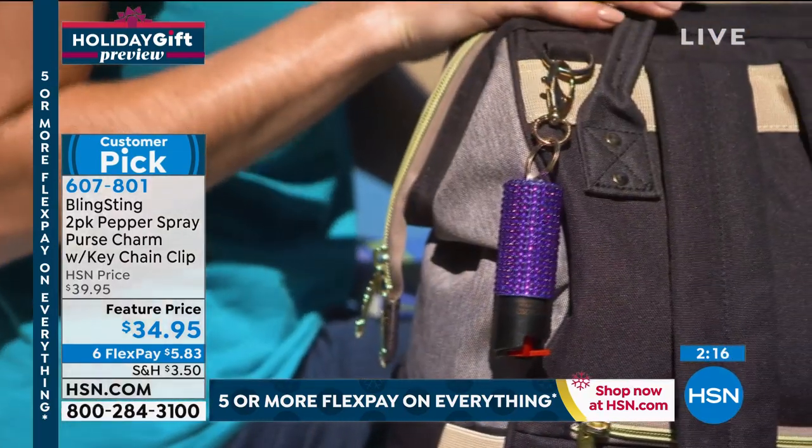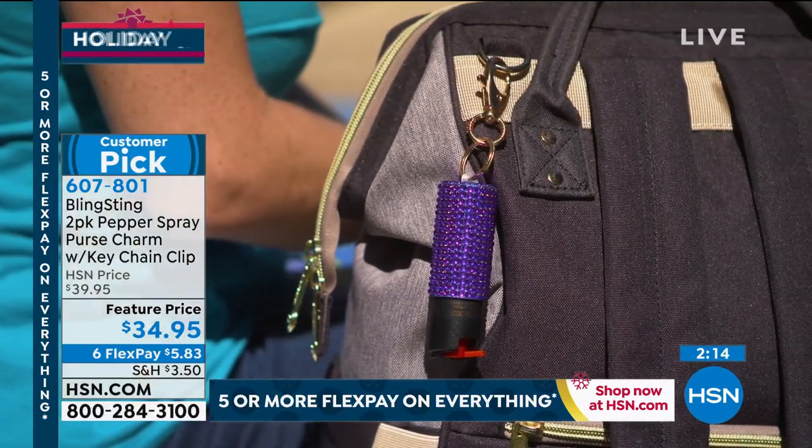And it's a great gift. I don't think we've really talked about that yet. Giving cute personal safety is really fun to give. It's a gift that says, I love you, I want you to be safe. And we have the cute little gift box. We don't have it on set tonight. I was actually just looking for that. It's ready to go as a gift, bow and go.